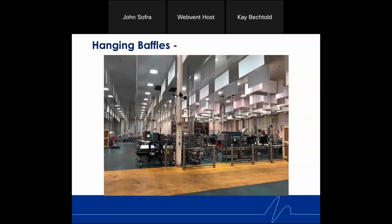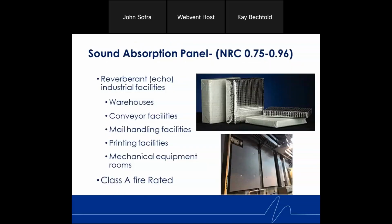This was a 20 foot tall bay, so you really want to go with those 4 foot high, kind of looking at the aspect ratio instead of putting a bunch of little 2 foot high baffles up there. It's easier on installation, fewer baffles. It's all about the total absorptive square footage. And it didn't interrupt with the lighting, and it didn't interrupt with the sprinkler system. So just some things to look at there.